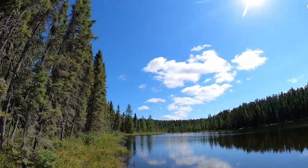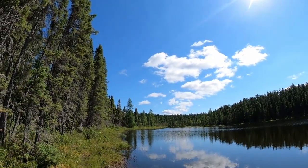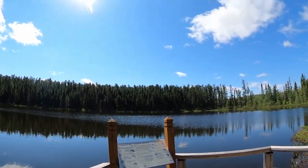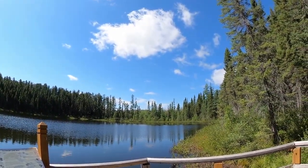So this is a real easy little loop called Rainbow Lake Loop. And this is Rainbow Lake Bog. Kind of cool. It's got a little observation post. It's actually a bit underwater, but very cool. And we got here on our bikes.